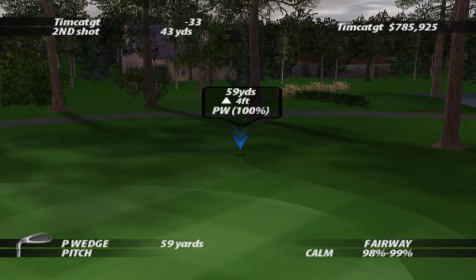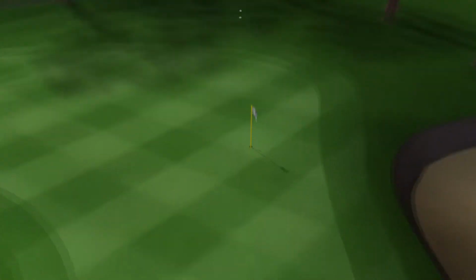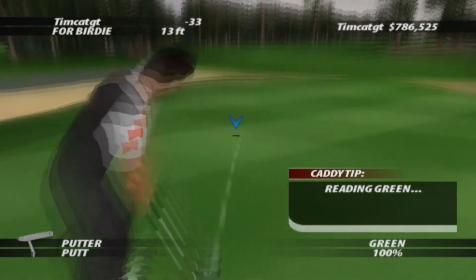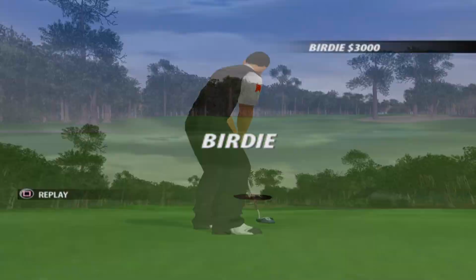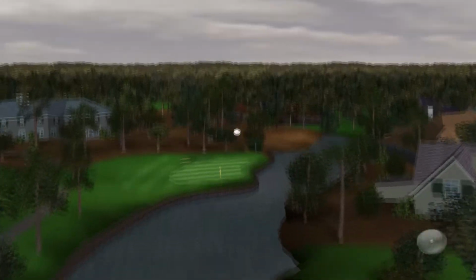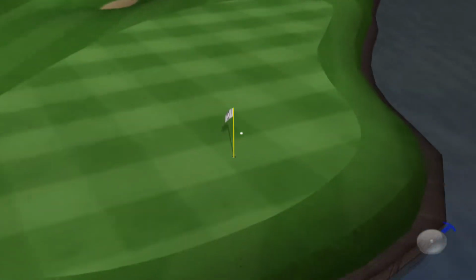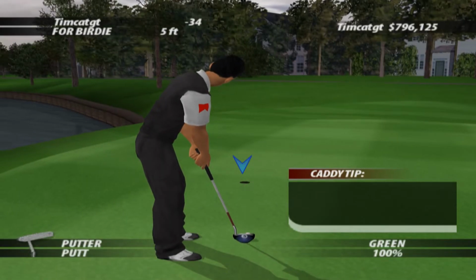This is a major league tee shot. For birdie. This one should be on the green. Go, go, go. 35 under par.